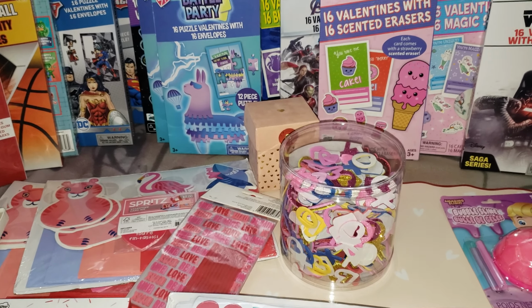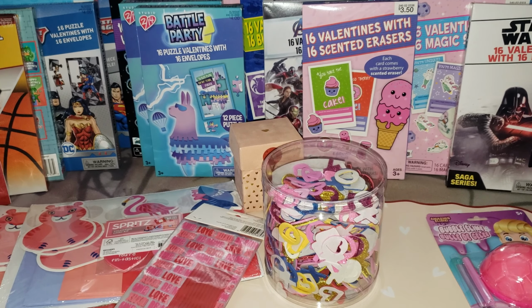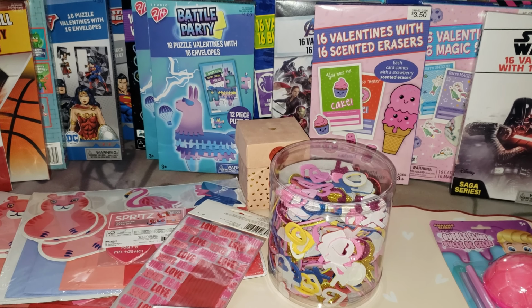Target hit 90% off on Valentine's items.